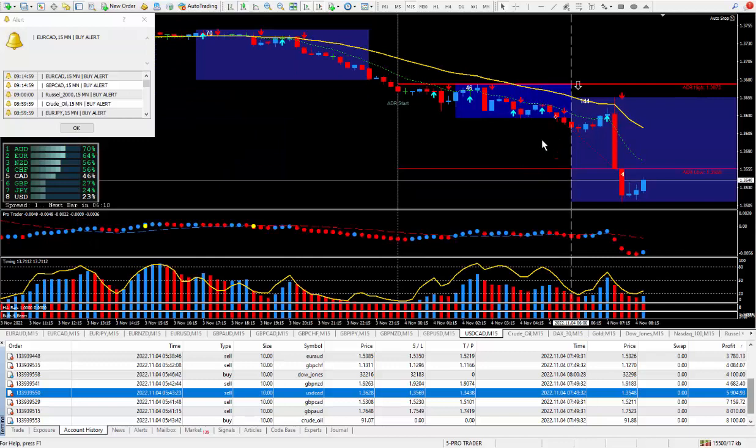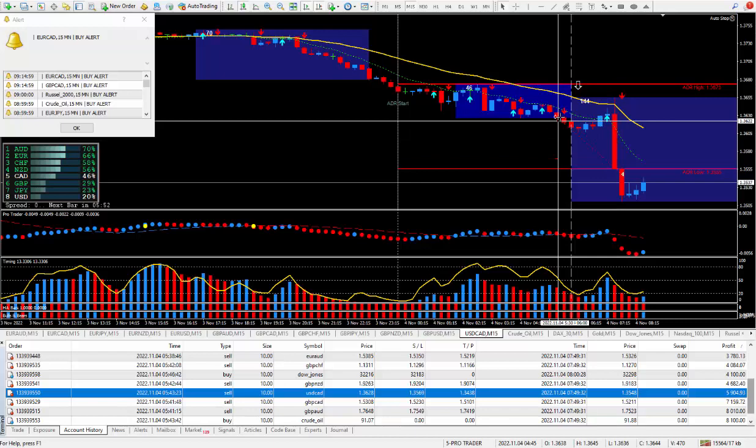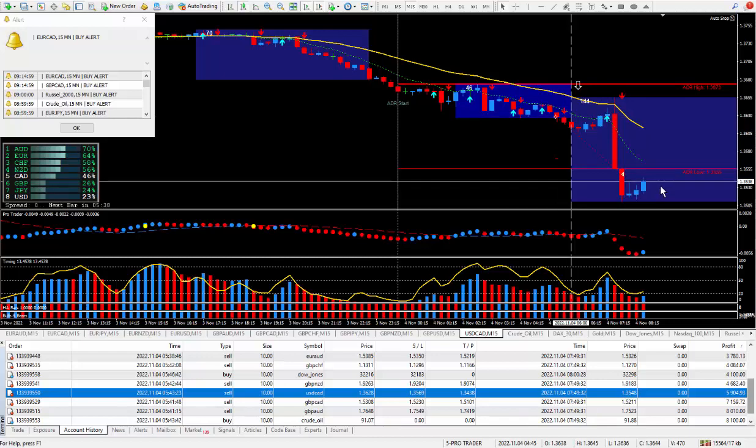A lot of so-called traders and mentors will say, stay away from high impact news. Well, if the system tells you to sell, and your daily trade plan says to sell, once it's done jumping around, guess what's going to happen? It's going to give you some pips. So I sold it, and it looks like about 79 pips I got, and that ended up paying out $5,904.